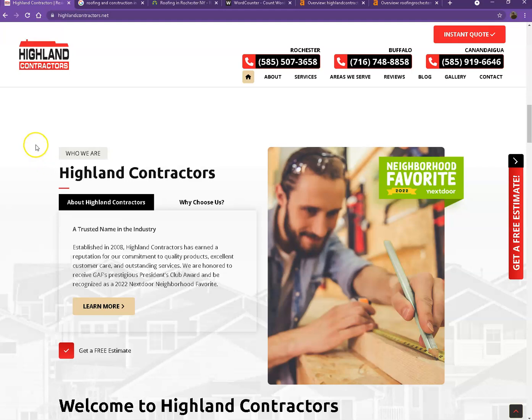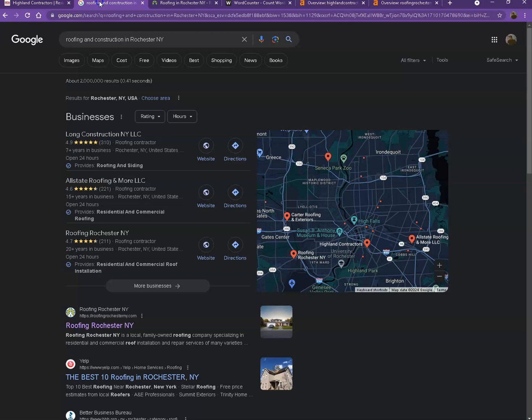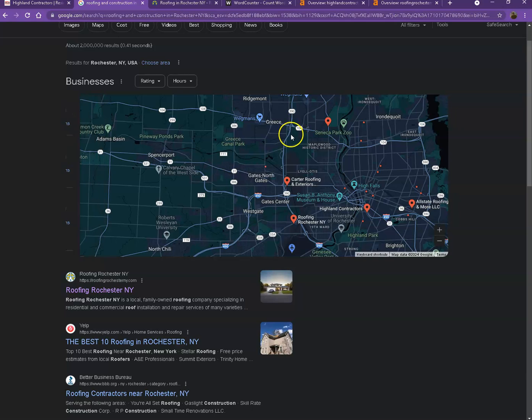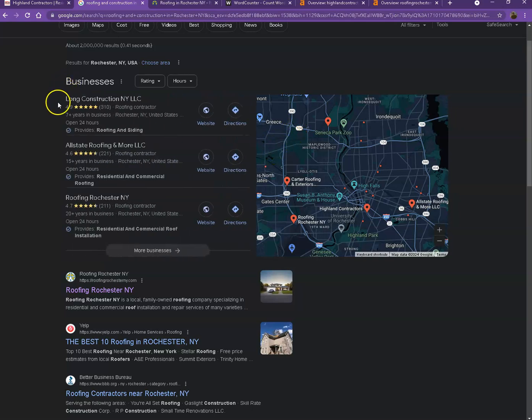So I actually did a quick search of roofing and construction in one of the areas you're servicing. We'll talk more about the results that we have here. So let's start off with the first one. This is what we call the map pack. This is something you really would like to be on since these are the ones that get a lot of attention, a lot of traffic, and they're easier to find.